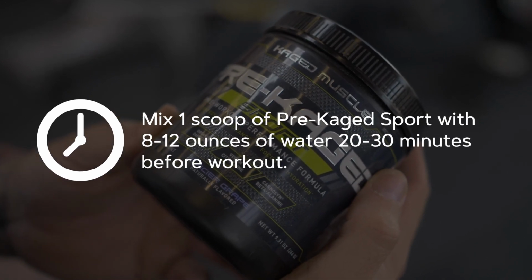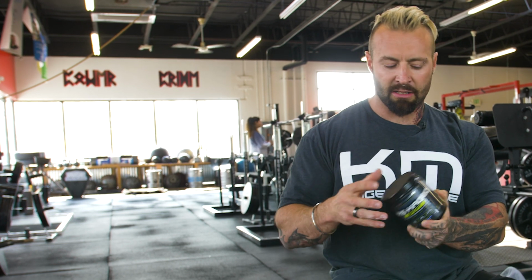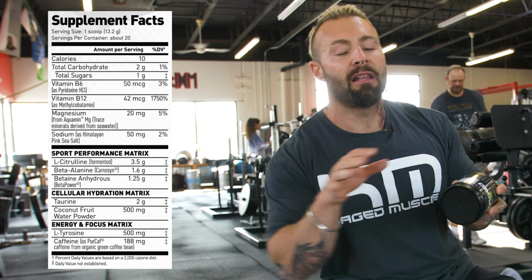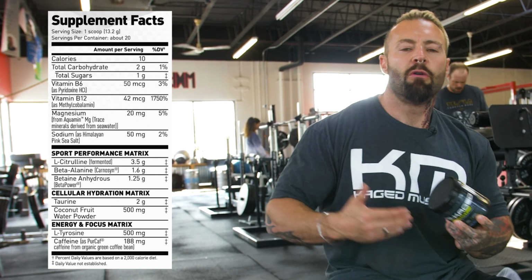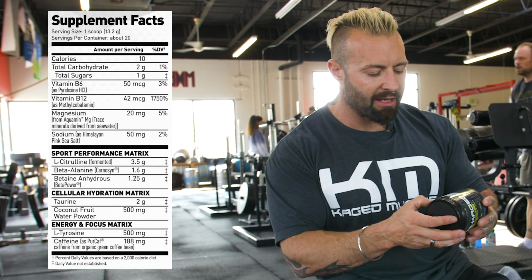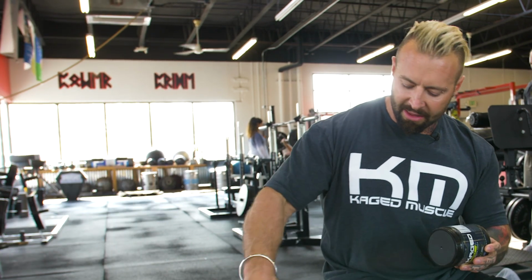Now the difference with this one is that you don't have the branched chain amino acids. If you look at the ingredients profile here, the citrulline is a little bit lower than what you'll find in these 2 formulas, because you don't want to have the pump when you participate in an MMA, CrossFit, or endurance sports or anything like that. The caffeine is a little bit lower in this.